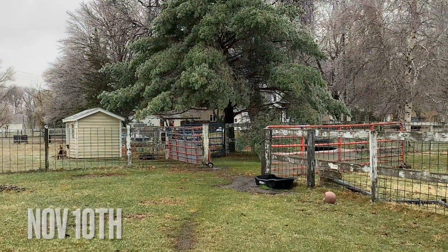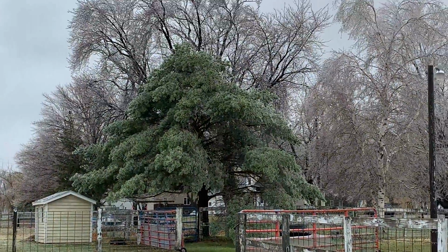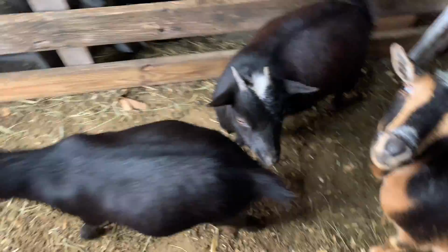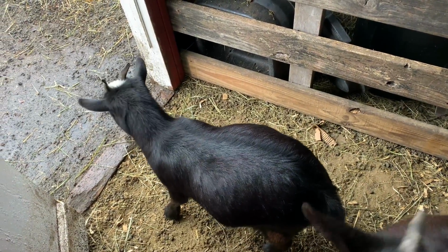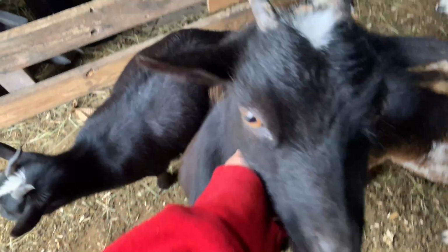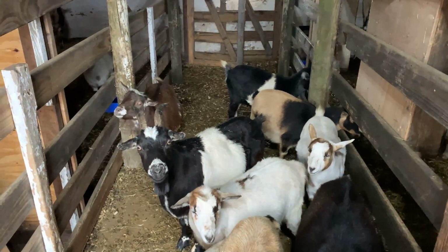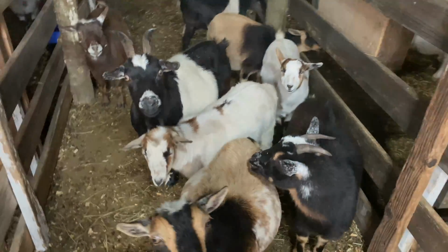Well, the weather took a turn today. Everything is all iced up and it's raining. Goats do not like to get wet. So it looks like we're gonna have to break into the hay today and make sure everybody gets enough to eat. Got some hay in the feeders, so we'll try handing out some alfalfa pellets now.